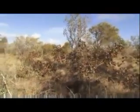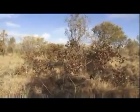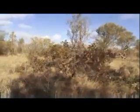Wow, there's a nice shot of him. No shadows in the sunlight. Hello, Amber. How much can an elephant actually eat in a day?